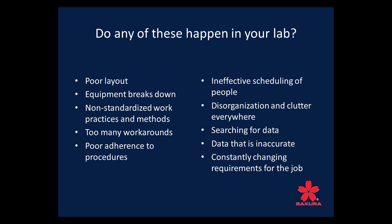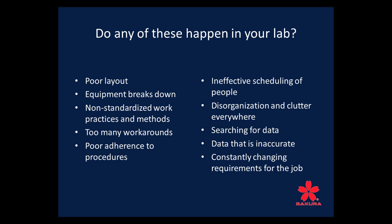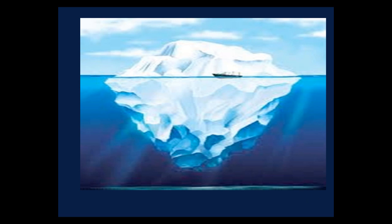Data. Data is always so critical with these projects because people want to see improvement and want to see that it's demonstrated. So if you don't have good data about what your processes are like, you need to get to it, and that's, again, the tools of Six Sigma.